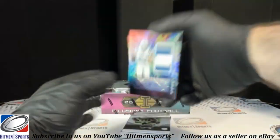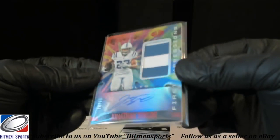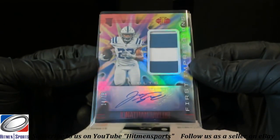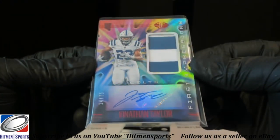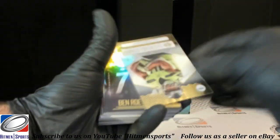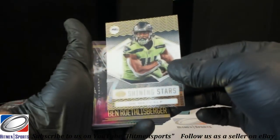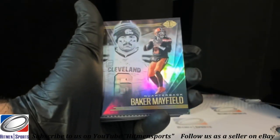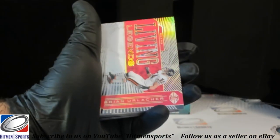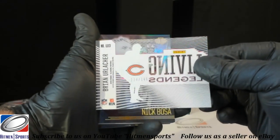For the Colts, Jonathan Taylor. It's 14/75. Two color, but three patches of relic in there. Stripe anyway. 14/75, so there you go, Colts. And Shining Stars signature, Metcalf. AJ Dillon at a $3.99. Brian Urlacher. Out of $3.99 for the Bears.